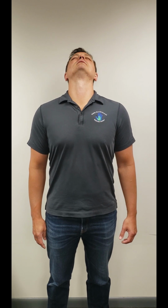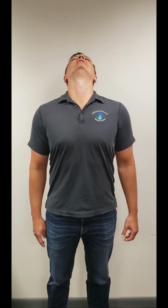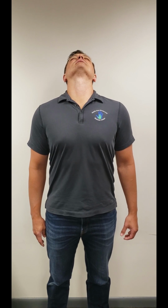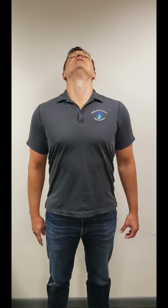And then the last one is looking up, okay? So you want to extend that neck back as far as you can. And again, hold it for 30 seconds. Now, if you get any dizziness with any of this, some of you may have dizziness with some of these motions, just let us know that that's occurring. We don't want you to push through that dizziness in the beginning, okay? So that's the cervical spine.